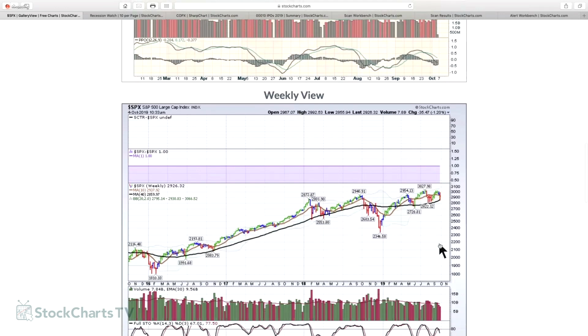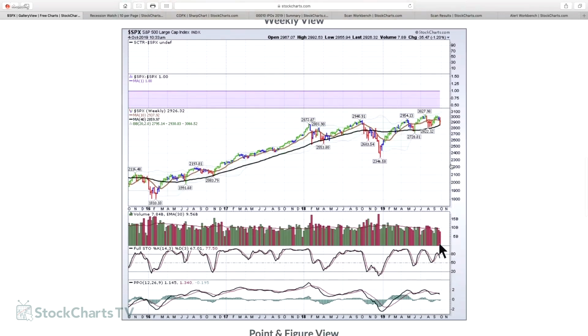Looking at the weekly chart, you can see that we're pretty much smack dab in the middle of the range, but everything has rolled over. The full stochastics have rolled over and the PPO have rolled over. So far, to me, market sentiment is weak.